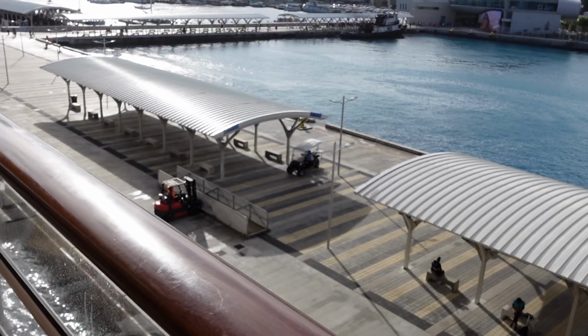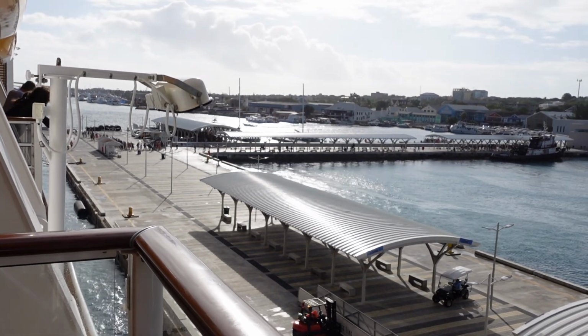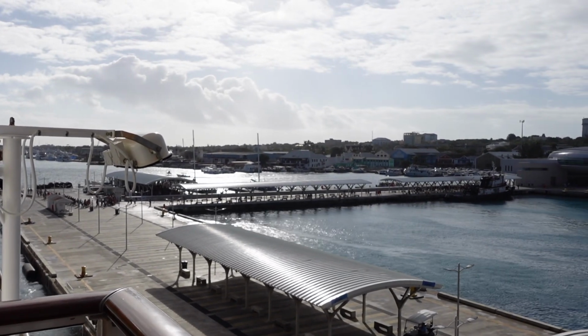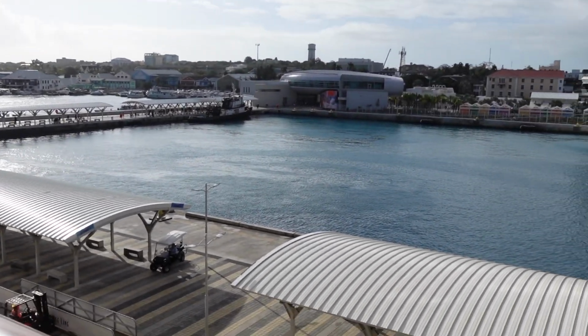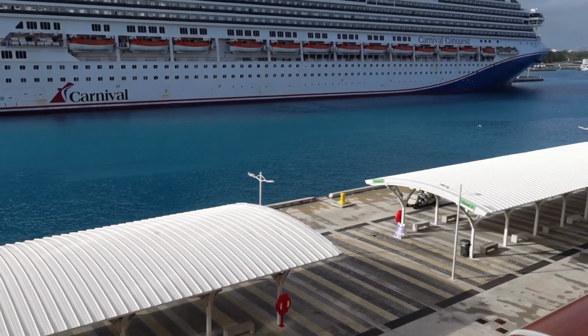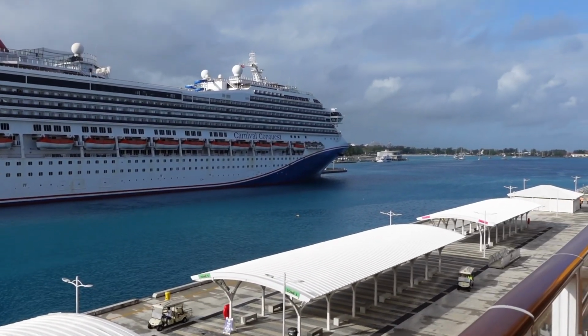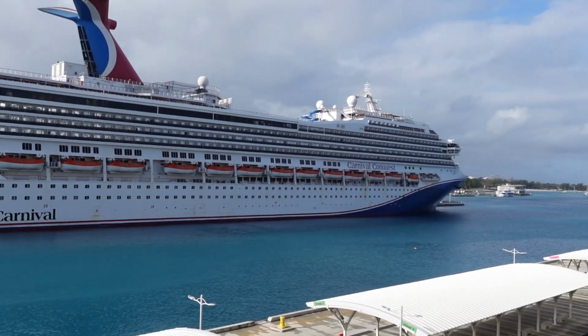So first up, we're going to have a look at Nassau and see where we've docked. And here we are in Nassau. Oh, it is beautiful to be back. So much has changed since I was last here in 2022. But it is beautiful, sunny today. The temperature is delightful, and it's only going to get warmer because it is only 9 AM.